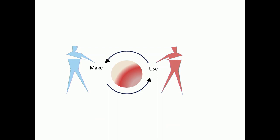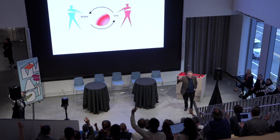How many in the room are designers? How many in the room are from MIT? Okay, great.